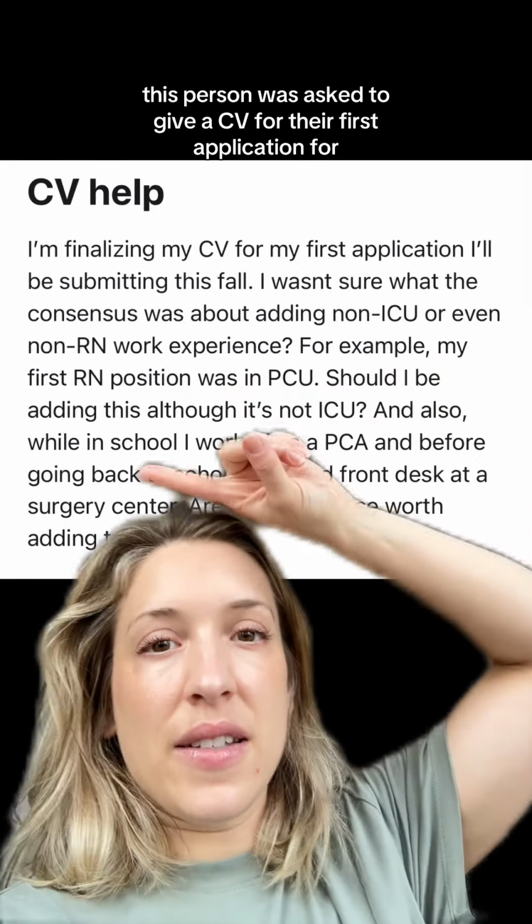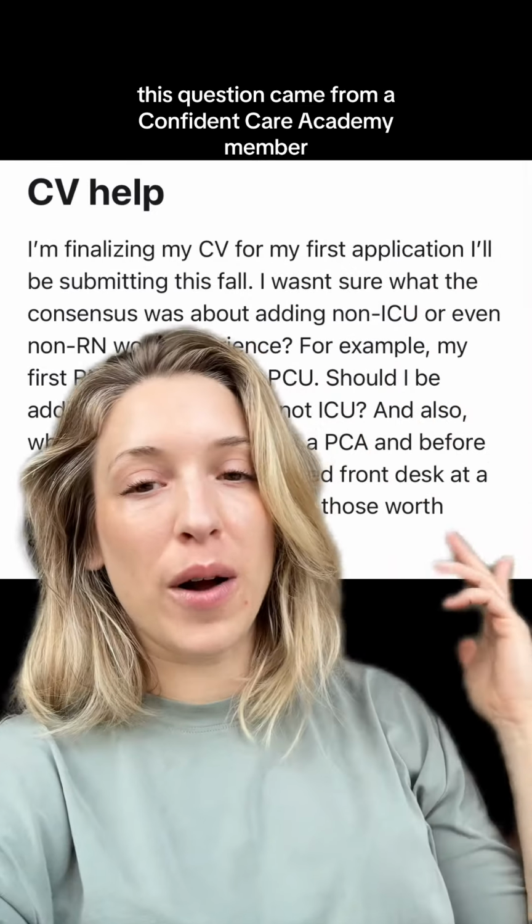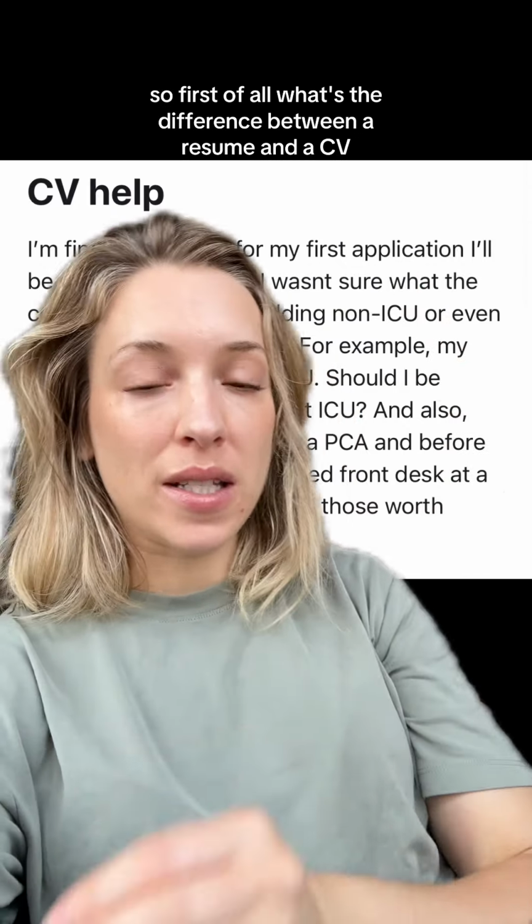So this person was asked to give a CV for their first application for CRNA school this fall. This question came from a Confident Care Academy member in our discussion board. So first of all, what's the difference between a resume and a CV?